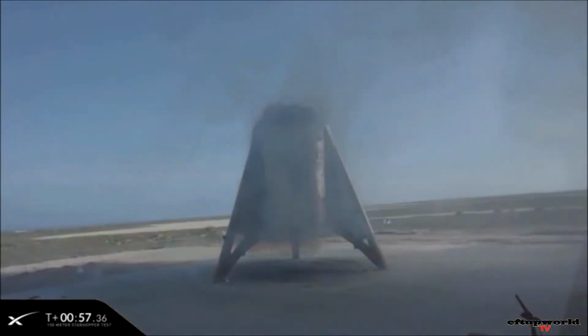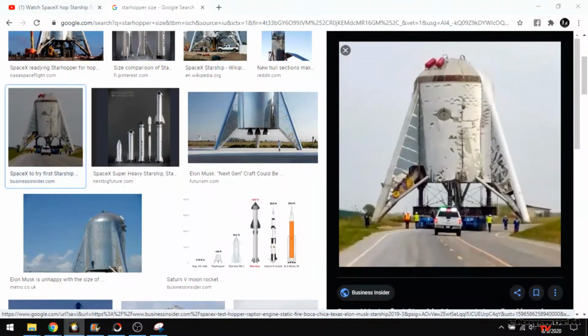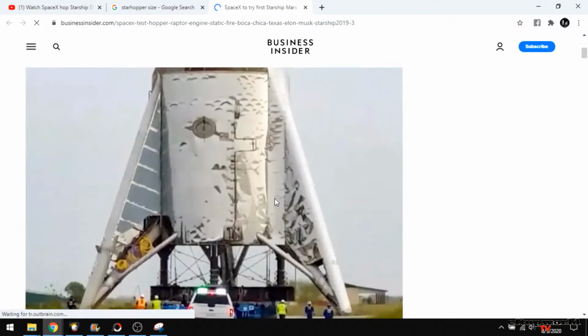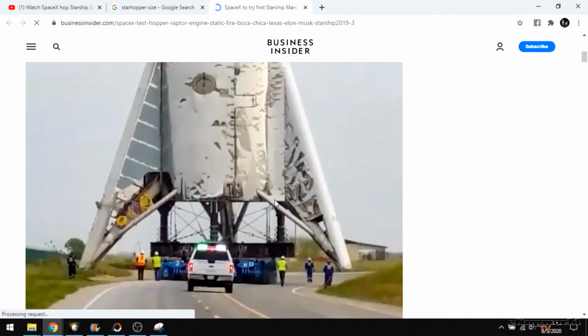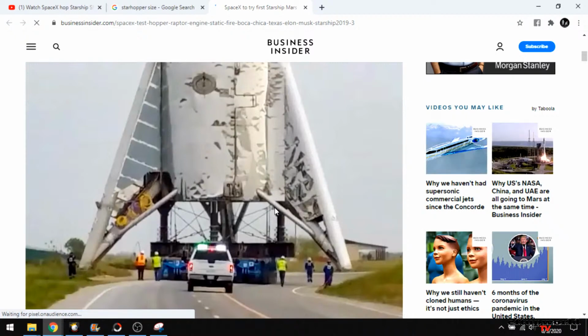Okay, so you see it sitting there, flying, blah, blah, blah. Now let's go look at this. Do you guys see this? How do I get that bigger? Open it in a new tab. Let's see what we got. Oh, gee, that's a little bit bigger. Do you guys see how big it is? Is it ridiculously big? Yes. Did it go up off the ground? Yes. That's scary to me.